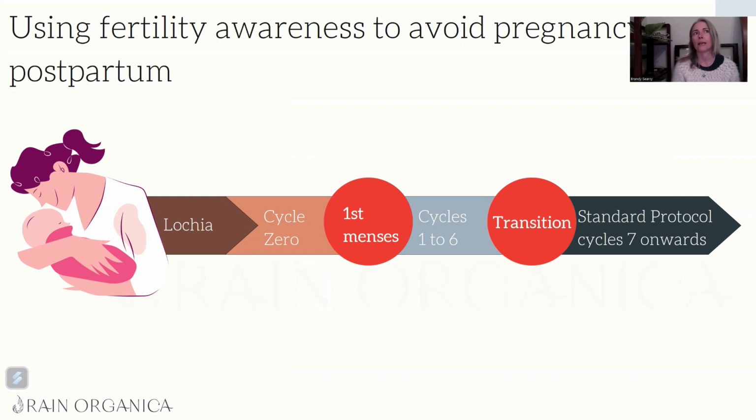And Marquette actually did a study among about 200 women. Now, while only about 15 of these were non-breastfeeding women, the results were still really great on using this Marquette protocol for the postpartum period. So among those nearly 200 women, there was a 98% efficacy rate over the course of 12 months. So that means that within 12 months, 98% of the women did not get pregnant. 2% of the women did get pregnant.